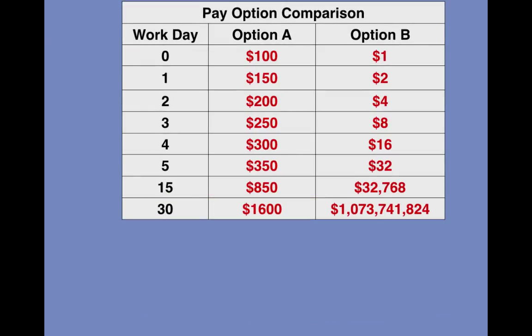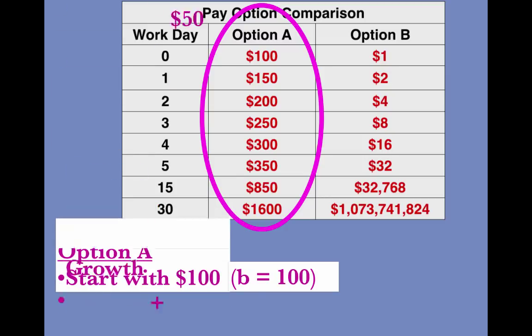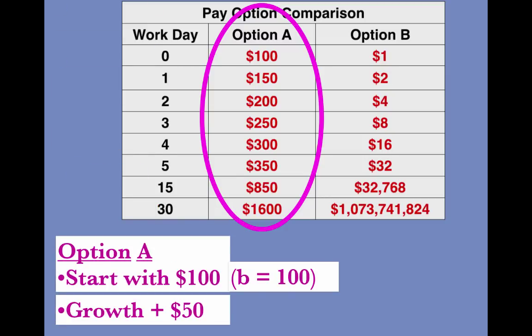Now let's take another look at these two options in a different light. So now I want to look at option A. What was going on in option A? Well, we started with $100 and we were just adding 50 every day. So for option A, we started with 100 and I'm going to write that down as B equals 100. And our growth is plus 50, so that's going to be our M, our Y equals MX plus B problem. It's got a steady growth of 50 and it started with 100.